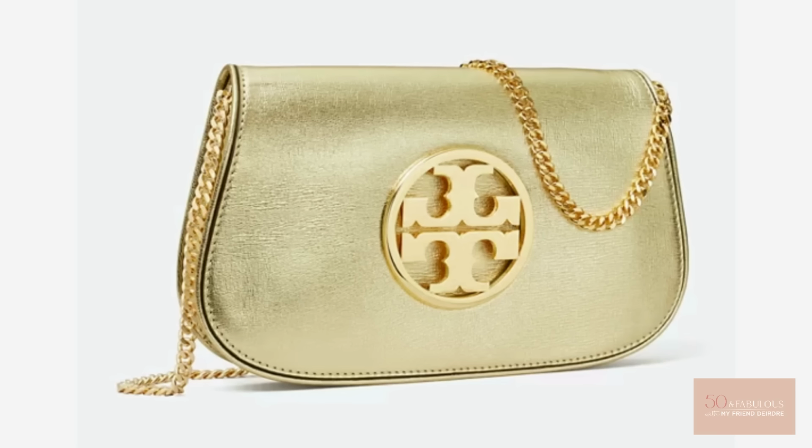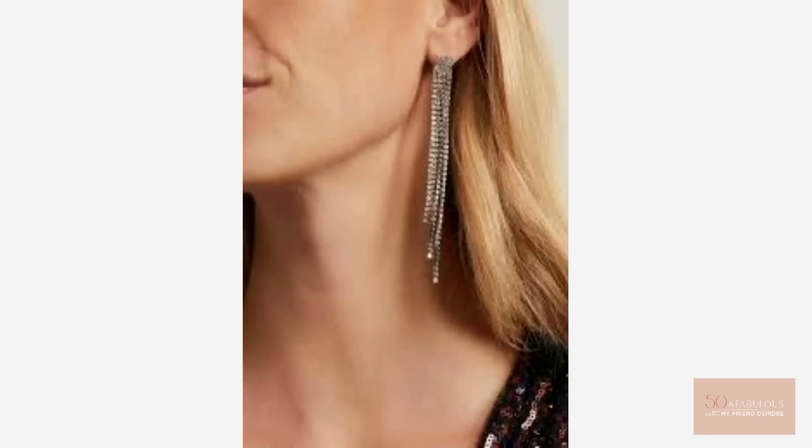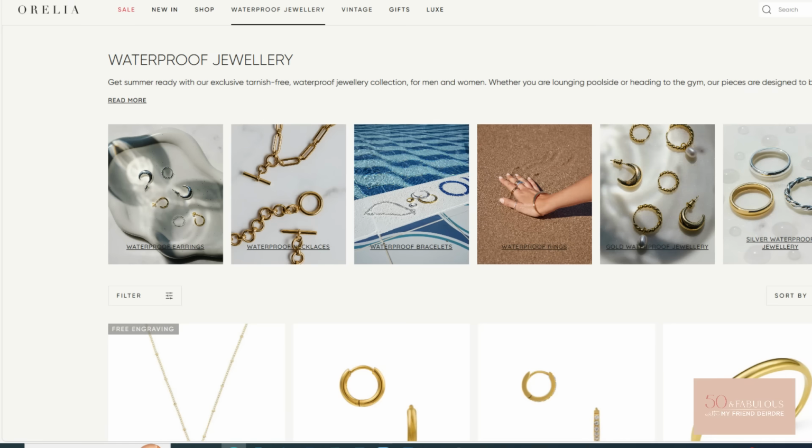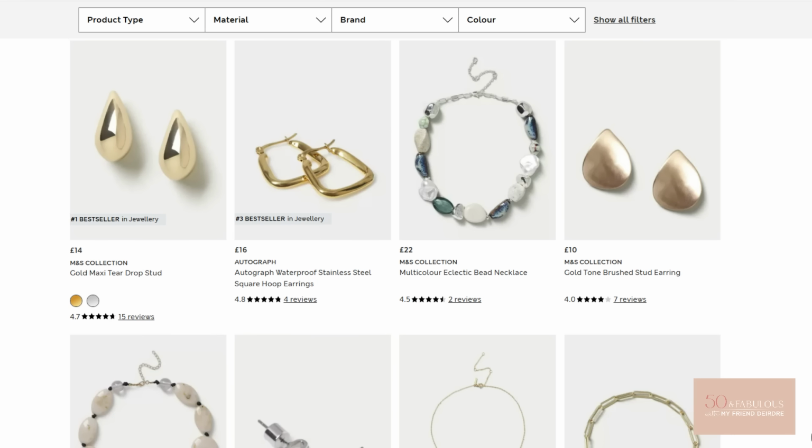Here's some ideas. Why not try, for a start, metallics, even just as a touch in our accessories? You know, you could include a glittering clutch bag maybe, or some sparkly earrings. I mean, who said they're just for the evening? Do what you want, remember? Or how about some gold sandals paired with some really tailored trousers? And this sort of addition doesn't need to cost too much either. There are loads of brands out there that create jewellery, especially jewellery, that are reasonably priced, from Amazon to Aurelia to Oliver Bonas to Marks and Spencer's. I will link all these brands for you underneath the video.